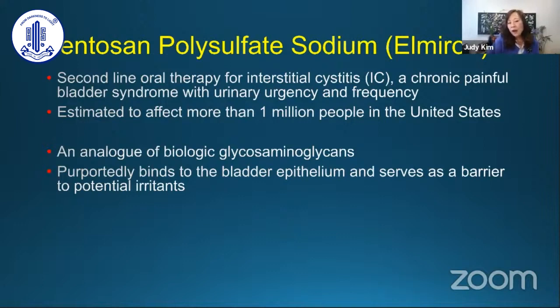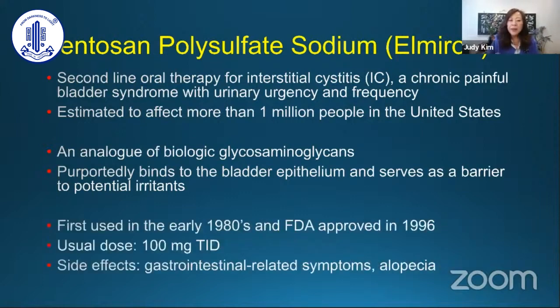The medication is an analog of biologic glycosaminoglycans and binds to bladder epithelium. And people are thinking it may bind to the RPE, retinal pigment epithelium, causing toxicity. It was first used in the 1980s and FDA approved in 1996. The usual dose is 100 milligrams 3 times a day, so 300 milligrams a day. But I've been seeing a lot of these patients who have been on it for 600 to 800 milligrams a day. So the amount that's being used is not always uniform.